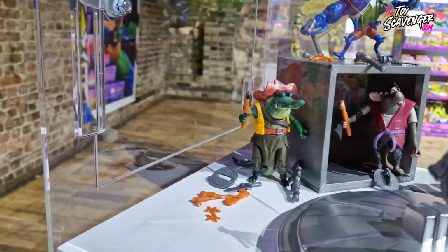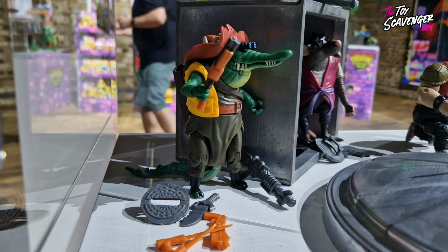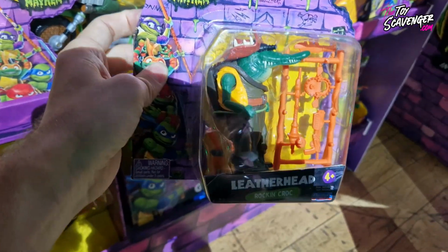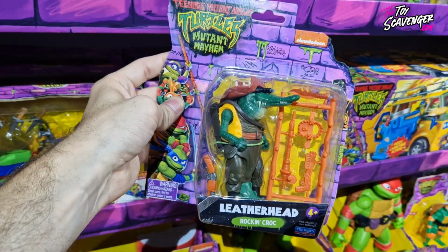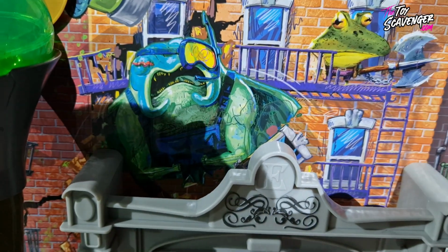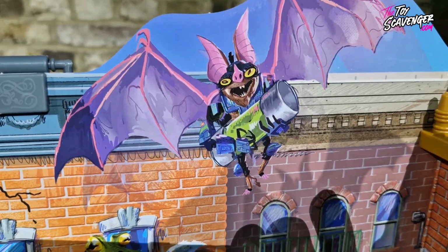Moving on to Leatherhead, I'm not a big fan of the character style of Leatherhead because I really want this big giant alligator, but we're just not getting that. Obviously this guy is based on the character from the film, so as a toy it's pretty cool, but as a character I'm not sold on him. Again, he comes with his shotgun and lots of vintage style accessories. They also had a playset out, which we will show you in a little bit if you stick around. But on the back of the playset with the art, they had a few characters that are in the film and they haven't got the figures yet for.